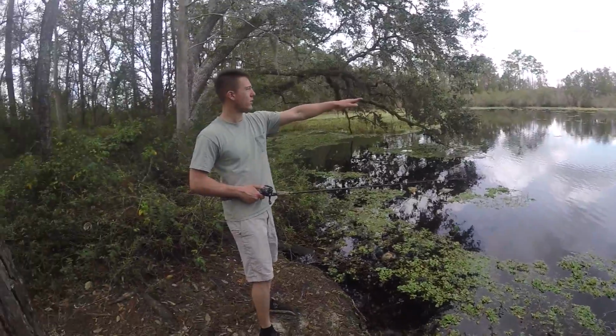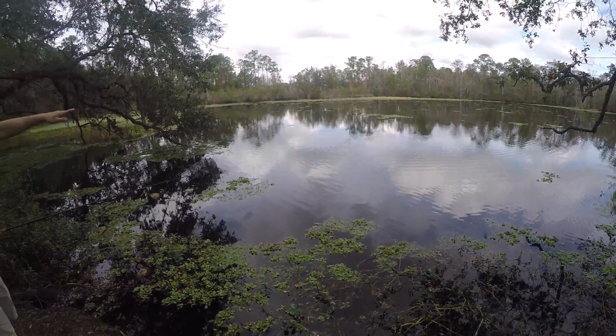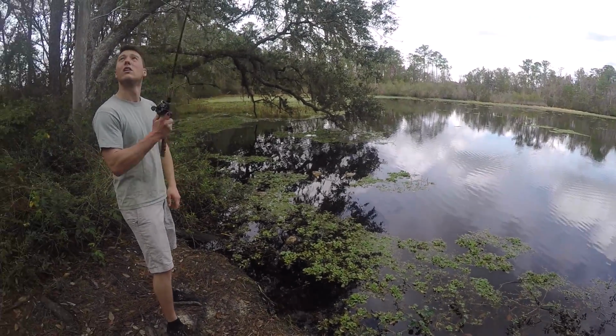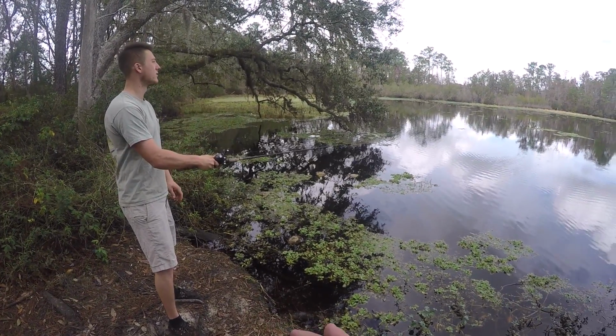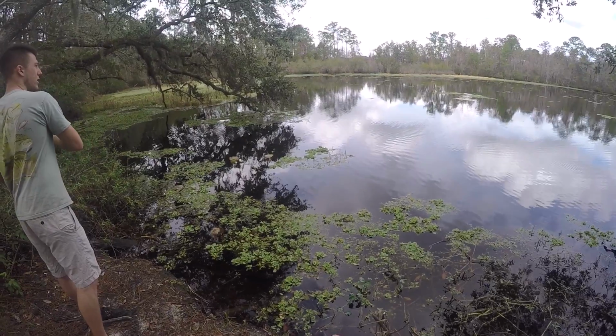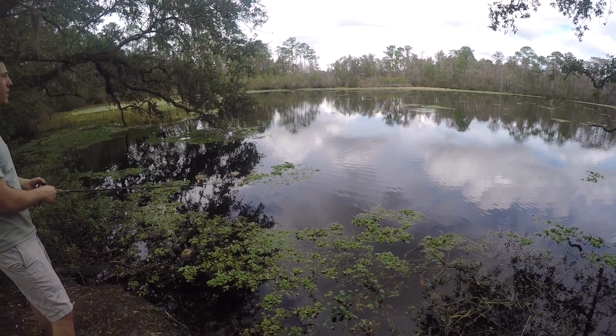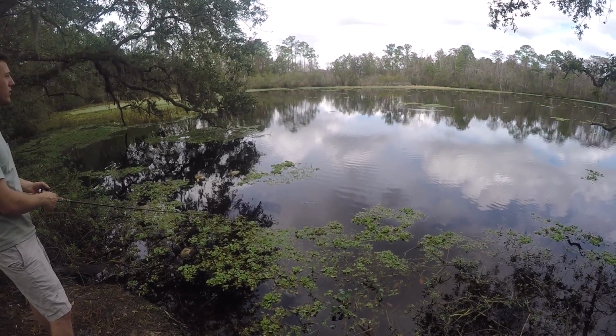So I cast it right over there. There's a dead flop here and a little bit of vegetation. Some vegetation over there. And then let it hit. And then let's see if I can get about right where it was. Kind of drag it through that a little bit. And I had something go for it, but it's been a while. I didn't really know how to do the hook set.